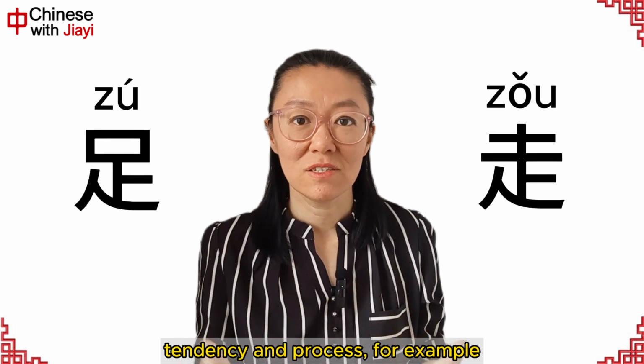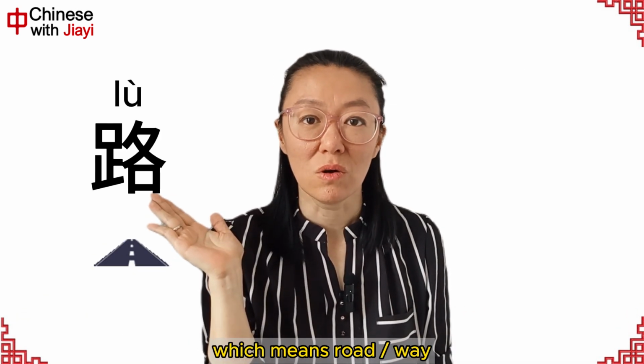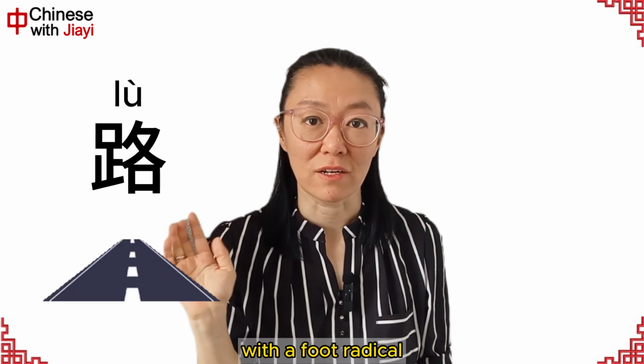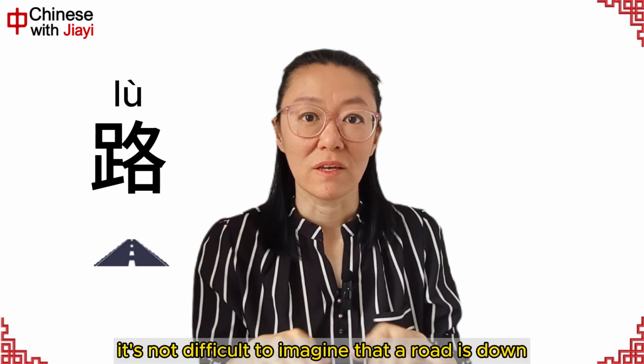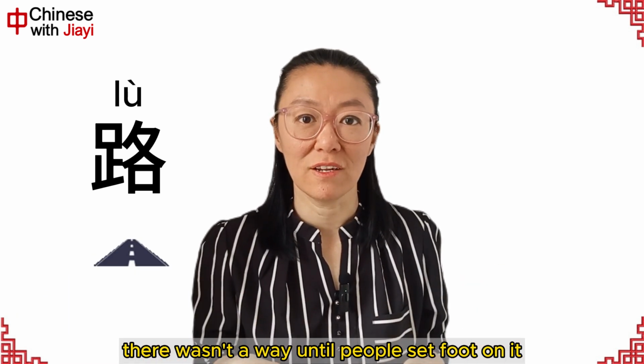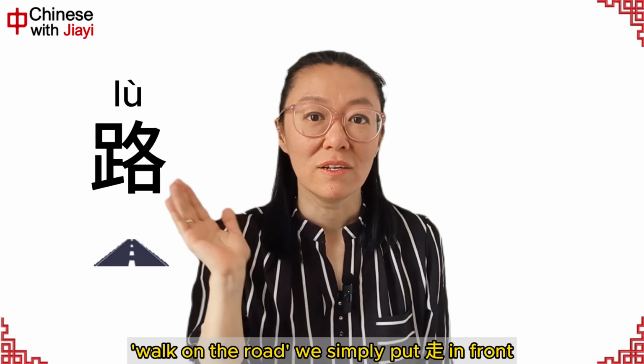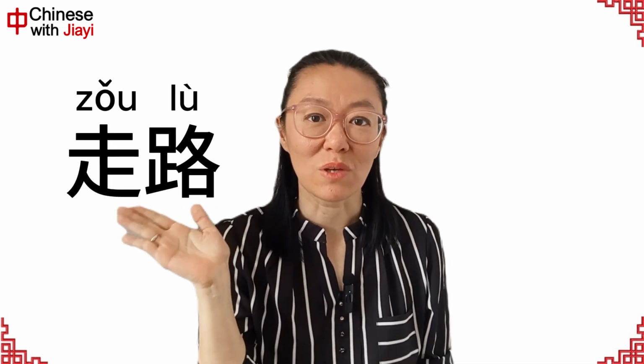movement, tendencies, and processes. For example, 路, which means road, way. With a foot radical, it's not difficult to imagine that a road is down your feet, or there wasn't any way until people set foot on it. We have many wisdom sayings about that. To walk on the road, we simply put 走 in front of it, 走路.